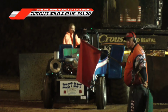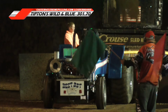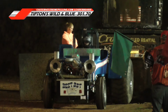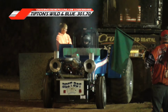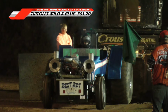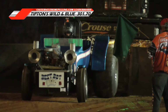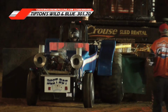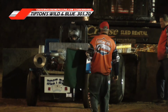Tighten up. And then get ready for two green flags. There they are. For Trent Best of Chambersburg with Best Bet. RPM's going to back up and have another shot at it.